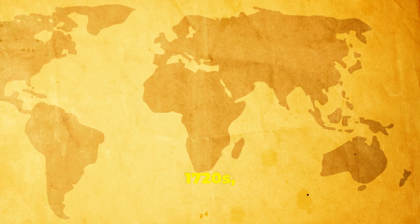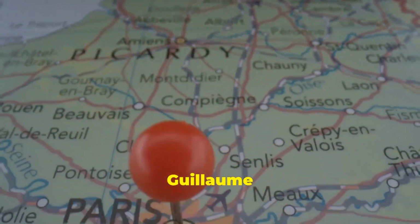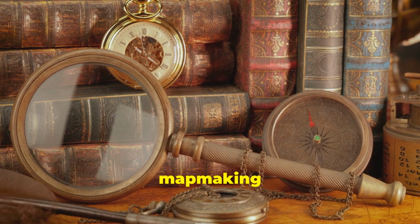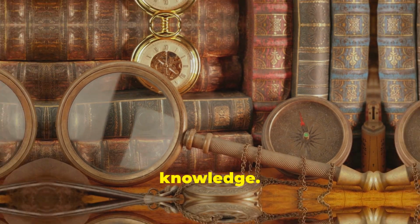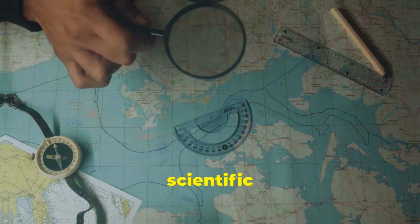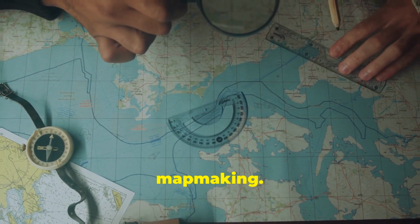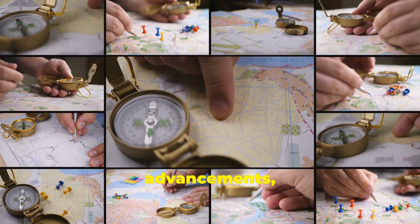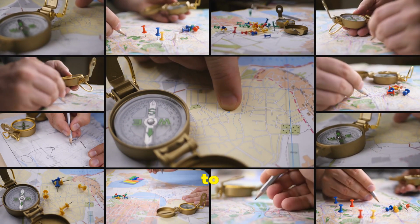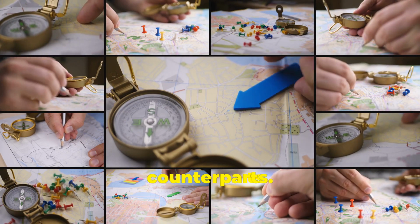Fast forward to the 1720s, and we encounter a new era in cartography. Guillaume de Lisle, a French cartographer, represents a significant shift in map-making techniques and geographic knowledge. By this time, European explorers had circumnavigated the globe, and scientific advancements had revolutionized the tools and methods of map-making. De Lisle embraced these advancements, incorporating the latest astronomical observations and surveying techniques to create maps that were significantly more accurate and detailed than their medieval counterparts.